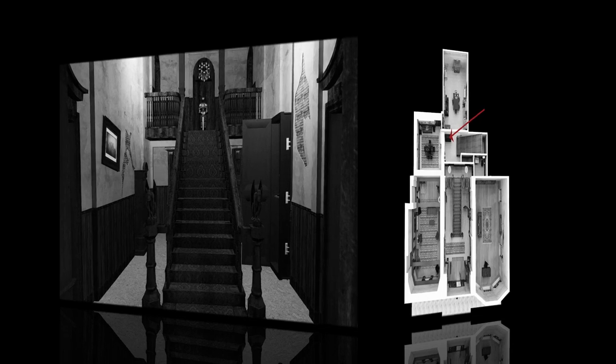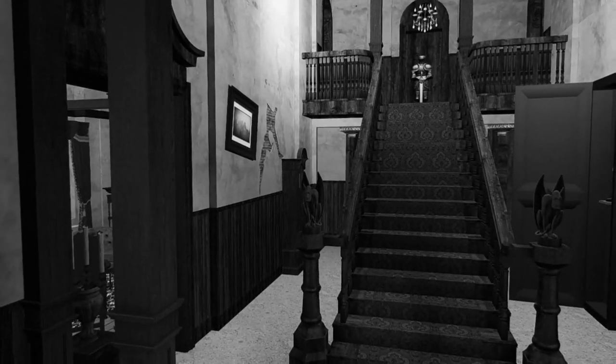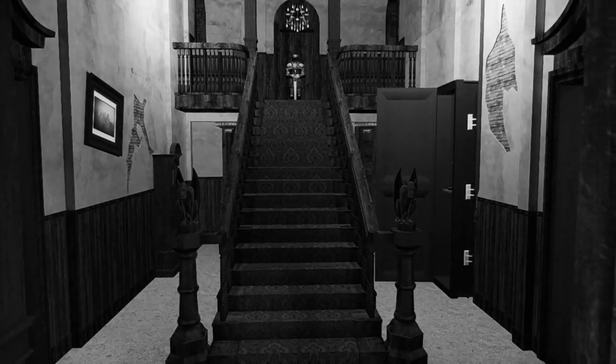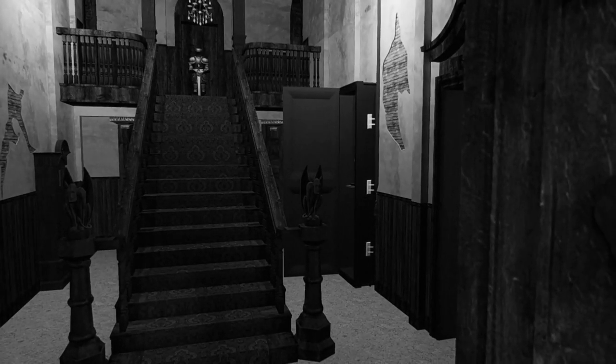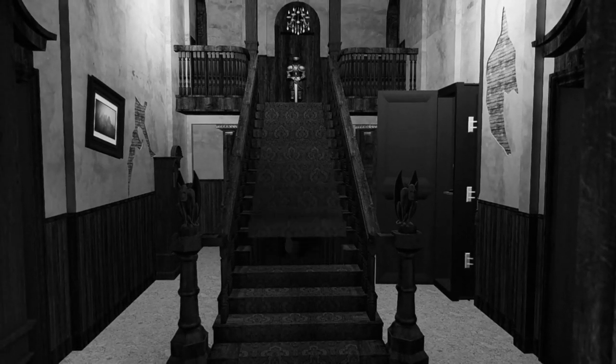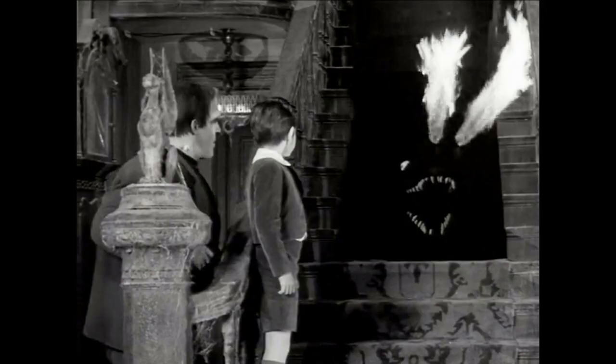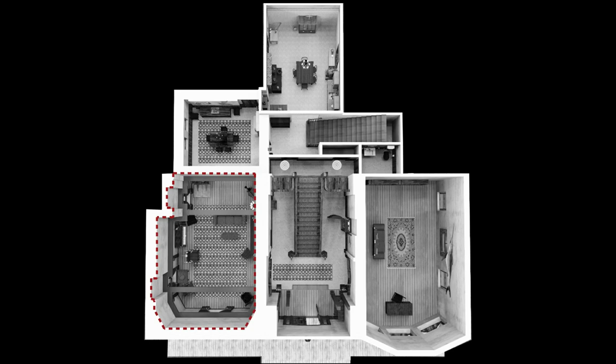Let's have a quick look around the entryway before we go on. See if you can spot anything from the show that's hiding. Kinda hard not to spot Spot there under the stairs, huh? Hope he didn't scare you. Now we're gonna head over to the living room.